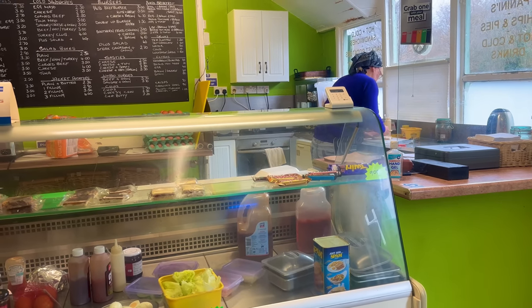So about 2.5 hours in now, just stopped off at my first place, which was the Pickle Bridge Sandwich Hut. Got myself a cheeky little cheese toasty for breakfast, as I haven't really had anything today. And I also bought a nice bottle of fresh orange as well, so that'll go down a treat.